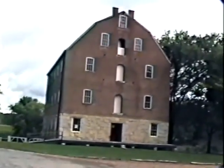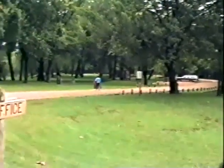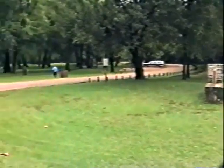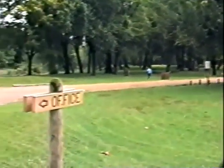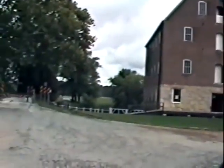If you hear an auctioneer in the background, they're having an auction down the road here about a quarter mile. They've got a nice little park here. You can picnic, but there's no overnight camping. Bollinger's Mill and covered bridge.